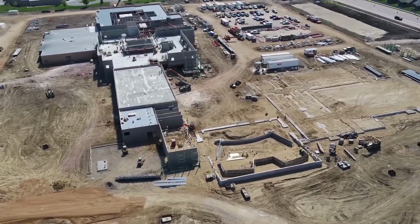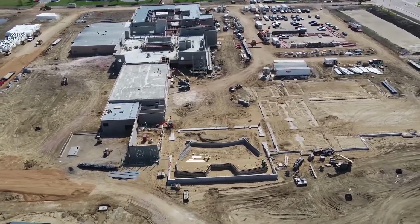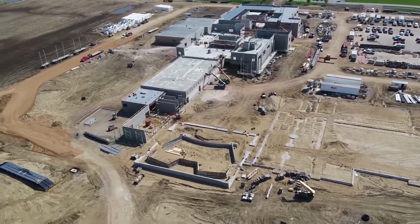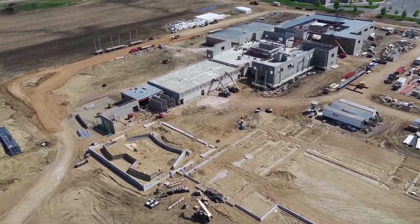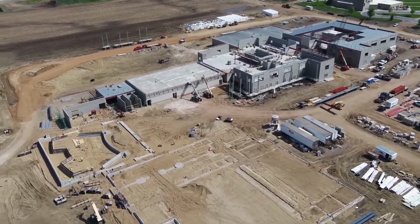They're finishing up on it. The academic area is A1, which is the east portion. A2 is where the office admin is. A3 is that back portion, and they're pretty well done with A3. That's a single level. They've got all the mechanical, HVAC, and everything already roughed in. A1 is a two-story structure.